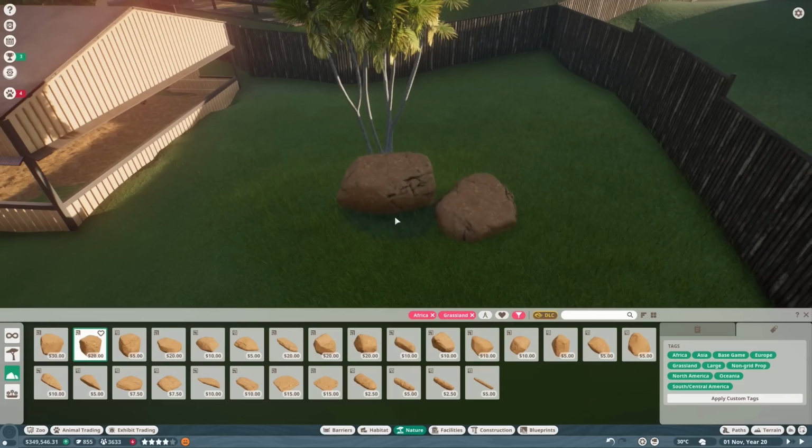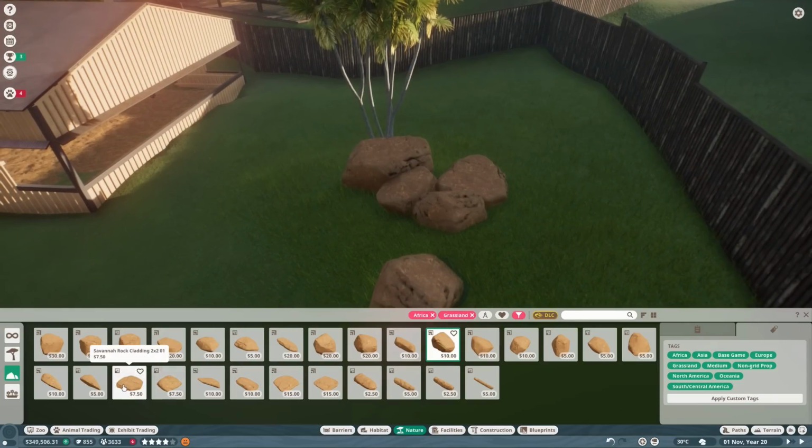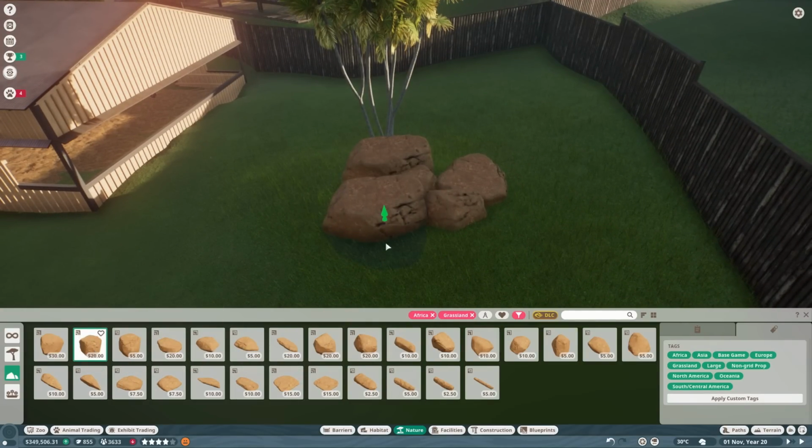You know me. Oh, the rock addiction is strong. It's very strong with these habitats. I just love the savanna rocks so much. I could just place these all day, but I won't because that would be incredibly boring to watch.